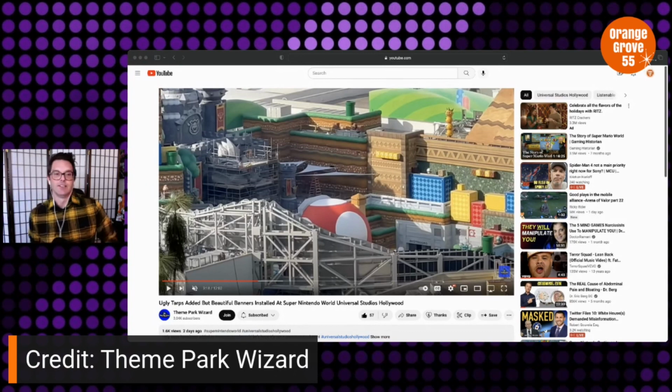Now, look, Universal has a tendency to do this, right? You'll notice this with a lot of Universal projects. They'll get like 98% there, and then they'll crap all over their own work. This is another example of that. The land itself looks beautiful, gorgeous, absolutely amazing. And then they put these real world vinyl coverings smack dab in the middle of everything, taking away from the immersion, the energy and the vibe. They are hideous, in my opinion.